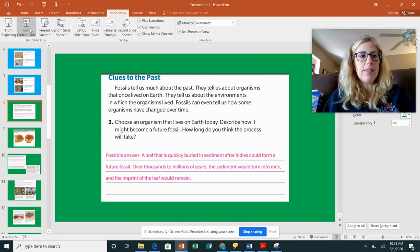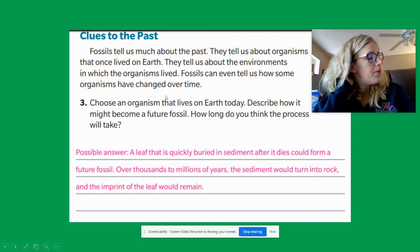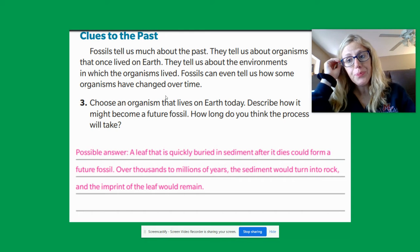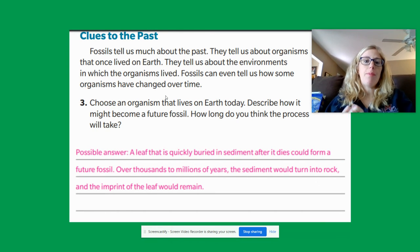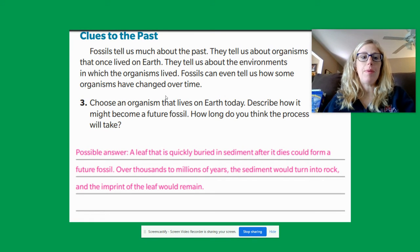Okay, boys and girls, please get out your science books and turn to page 352. We're going to go over fossils again. Fossils tell us much about the past. They tell us about organisms that once lived on Earth. They tell us about the environment in which the organisms lived. Fossils can even tell us how some organisms have changed over time.